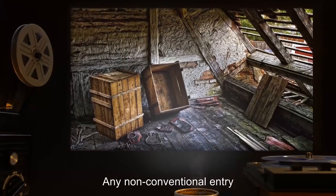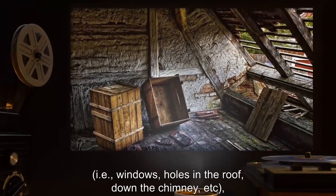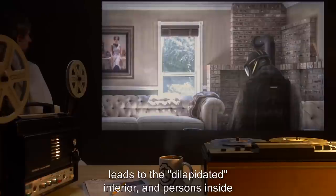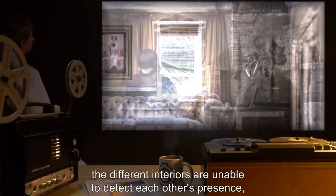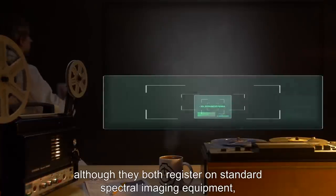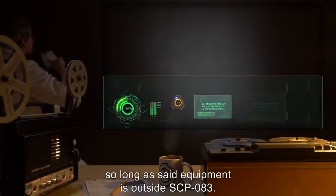Any non-conventional entry, i.e. windows, holes in the roof, down the chimney, etc., leads to the dilapidated interior, and persons inside the different interiors are unable to detect each other's presence, although they both register on standard spectral imaging equipment, so long as said equipment is outside SCP-083.